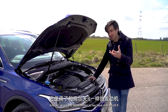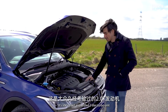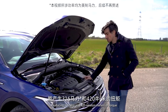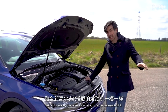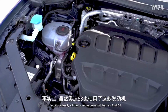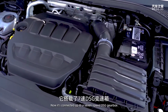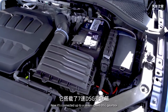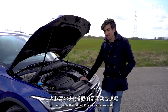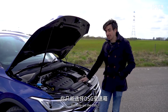Of course, what sets an R apart from a base version is the engine, and we've got the same motor as we have in the Golf R. It's VW's tried and tested 2-litre turbo unit producing 316 bhp and 420 Nm of torque, which is exactly the same as what you get on the new Golf R. In fact, it's actually a little bit more powerful than an Audi S3, which uses exactly the same engine. Now, it's connected up to a 7-speed DSG gearbox, and while the old Golf R came with a manual, the new one doesn't, and the same thing applies to the Tiguan R. You only get the DSG.